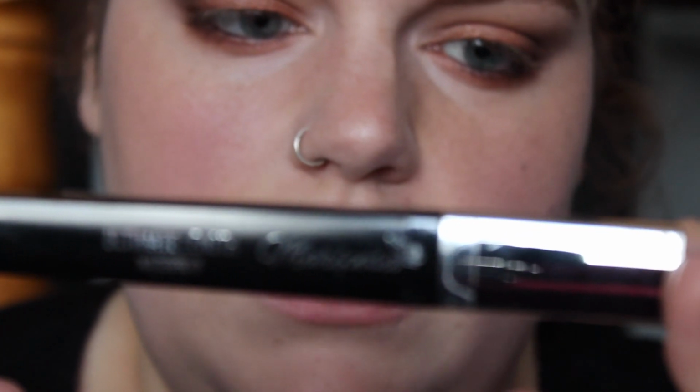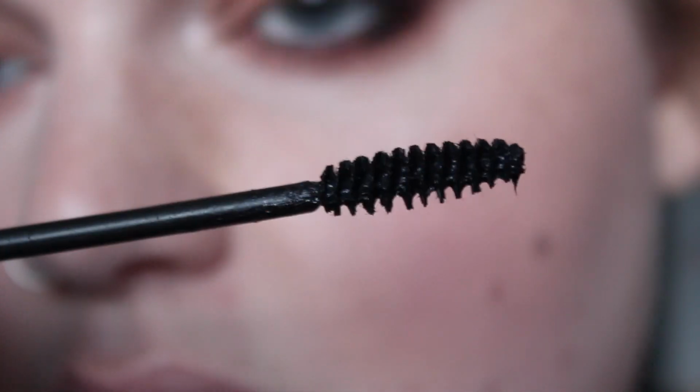This is by Mariposa. This is the Ultimate Length Waterproof Mascara in just the black shade. So that's the kind of brush we're working with. It's pretty standard.